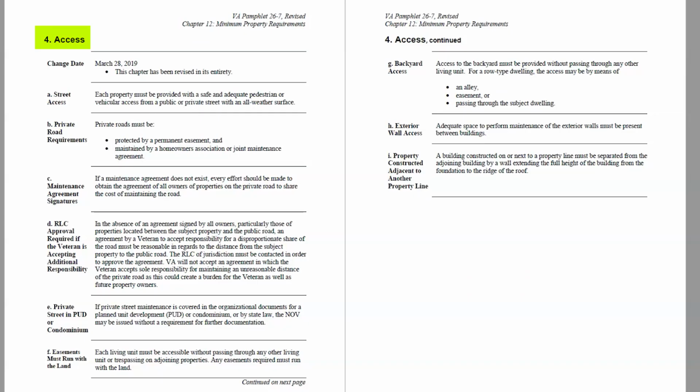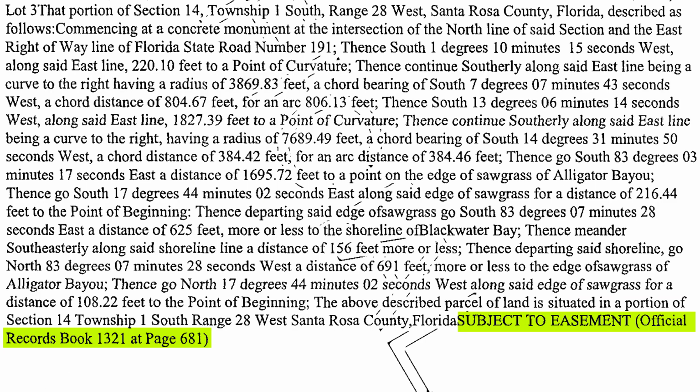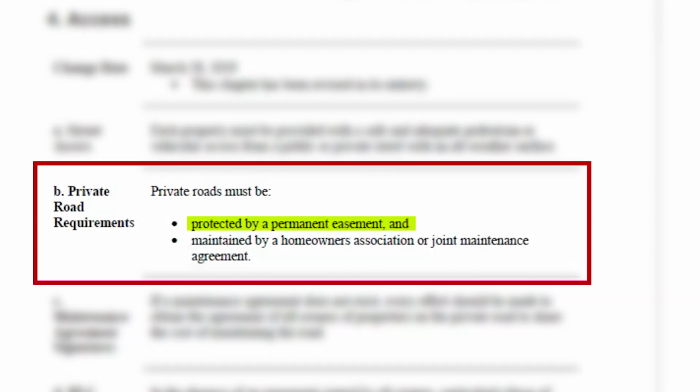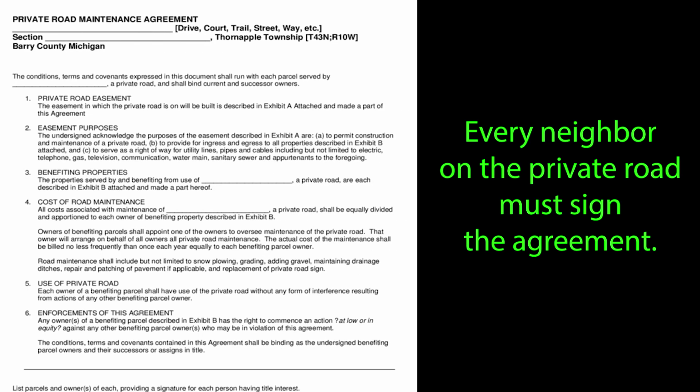Another one I want to talk about real quick is access and dealing with private road requirements. Now this does come up. I have it on a property right now and it has come up several times in my career. But to get a VA loan on a private road, you're going to have two things in place. First, a permanent easement, which generally is already in place. And secondly, you're either going to have an HOA agreement or a joint maintenance agreement, which we call a private road agreement amongst the neighbors. So if you have 2 neighbors or if you have 10 neighbors on this private road, each owner is going to have to sign the private road agreement to be eligible for a VA loan.